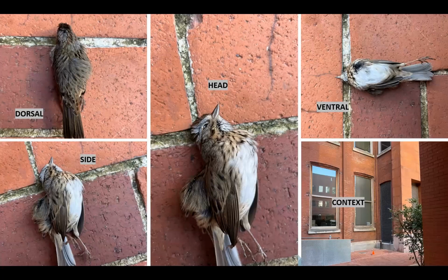All right, and here are examples of those other shots as well. So top left, we have the dorsal or the back. Bottom left, we have a side view. Middle, we have a view that's giving that more detailed shot of the head. Upper right, we have the ventral or the bottom shot. And then we have the context photo in the bottom right with the little cone.